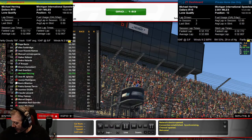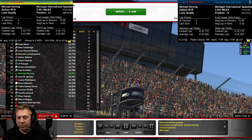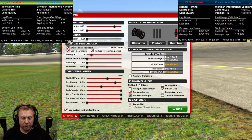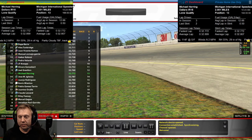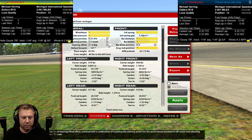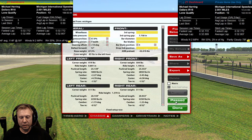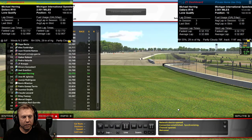It's not as bad as Indy. Indianapolis attracts a lot of drivers who don't normally drive IndyCar. All right, so we're going to get the setup real quick. There we go, there's 10th plus on that. Go ahead and get gridded up here.